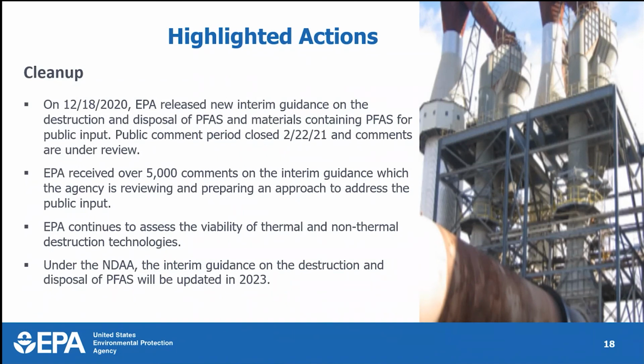During the comment period, EPA received over 5,000 comments on the interim guidance, and currently the agency is reviewing those and preparing approaches to address the public input. The agency continues to assess the viability of thermal and non-thermal destruction technologies. And I know that ORD is working on that as we speak. But under that NDAA, it also says that the interim guidance on the destruction and disposal of PFAS will be updated in 2023. So I would expect that those comments and concerns or other information provided in those comments will be included in that updated guidance in 2023.